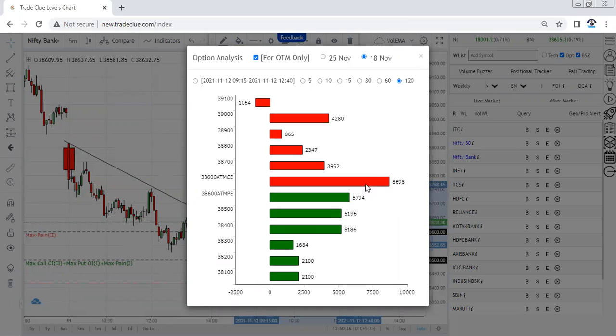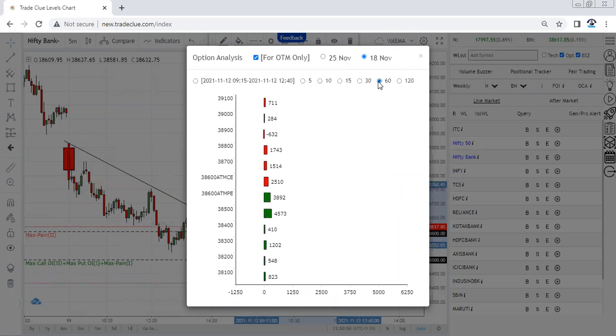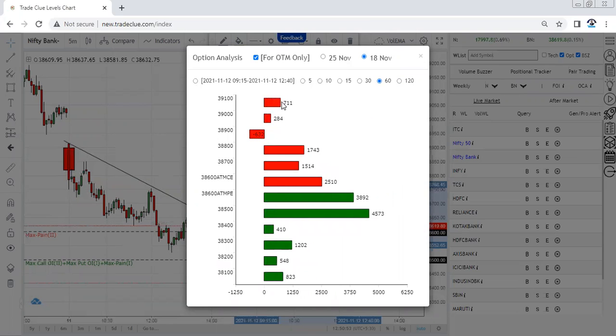So if it sustains above 38,600, which it is right now, the market is around 38,630, above this zone, that clearly shows a small up move can come in Bank Nifty. A pullback can come, which is very clear from the option data, which also suggests there is no stoppage point at the top, so upside can come. Strong put OI has been built at 38,500 and 38,600.